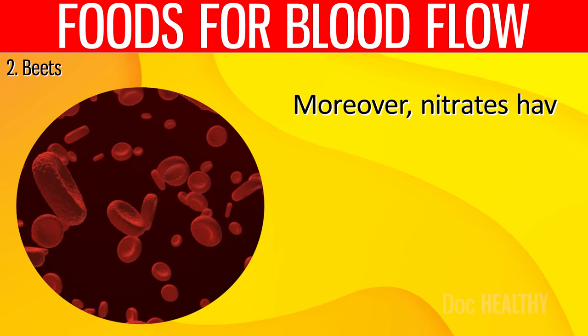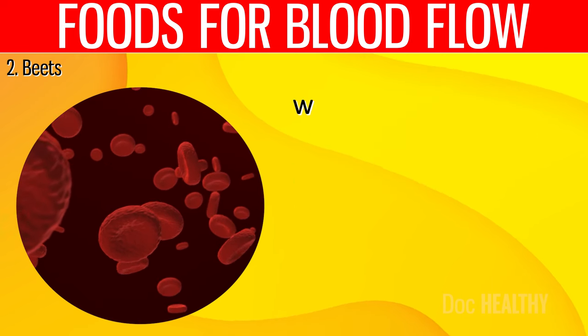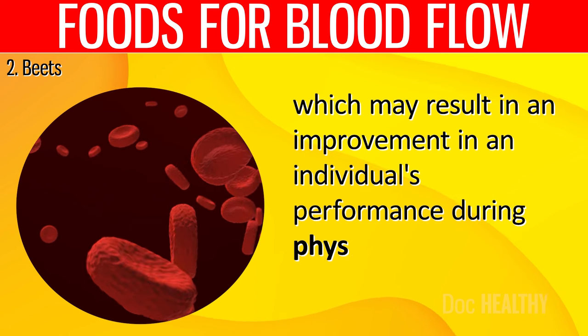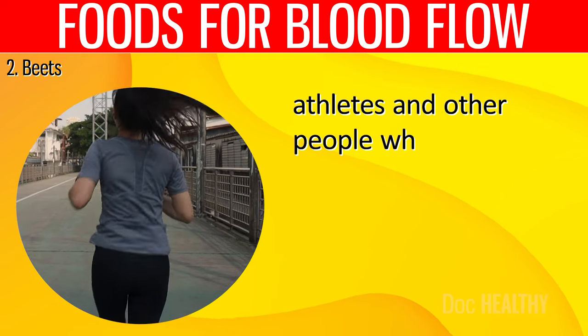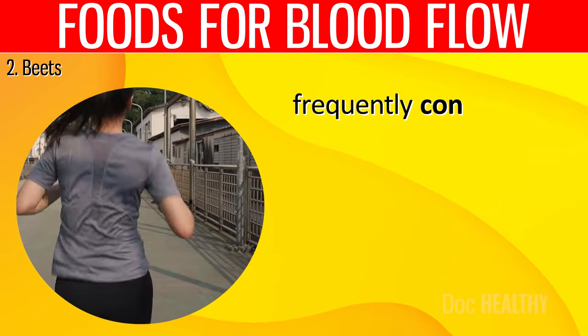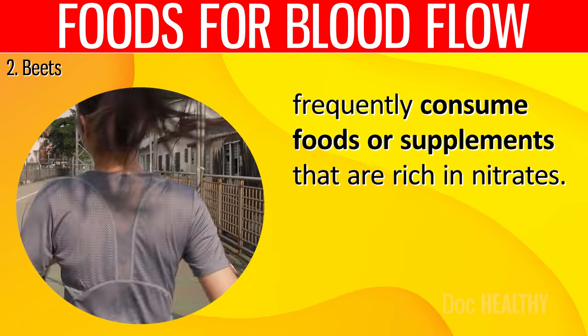Moreover, nitrates have the ability to increase blood flow to active muscles, which may result in an improvement in an individual's performance during physical activity. In order to improve their endurance and stamina, athletes and other people who participate in physically demanding activities frequently consume foods or supplements that are rich in nitrates.